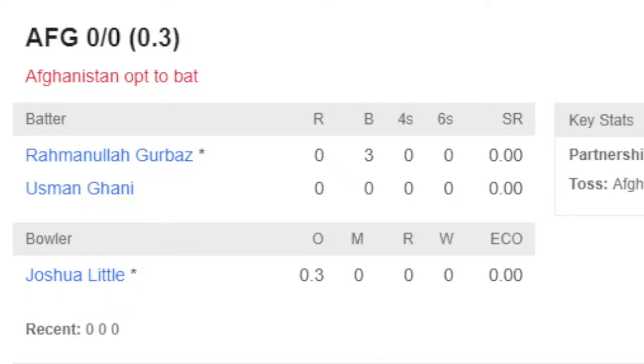We saw Andy McBride open the bowling for Ireland over in Bristol. Do you think that's something they'll employ again here? I doubt it. I think that was just because Quinton de Kock was opening. Of course, he's left-handed. Afghanistan have two right-handers here, so I suspect we'll see a quick single taken there.